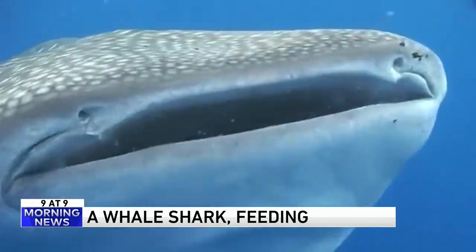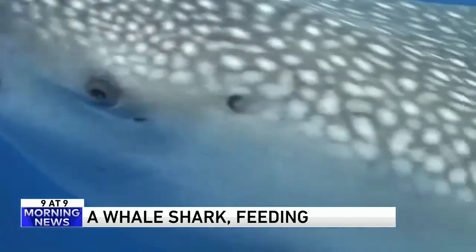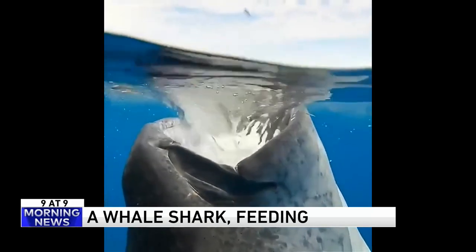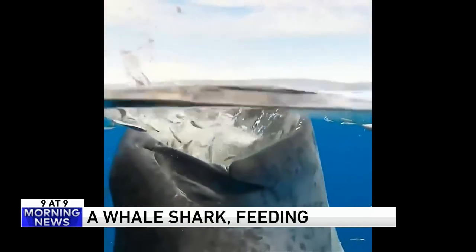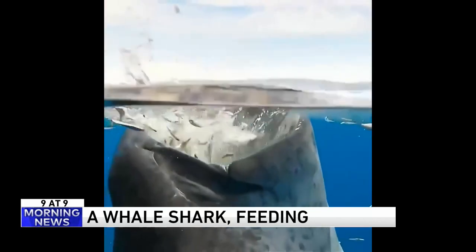Are we looking at it? This is what they're doing right here. You can see the plankton. Oh, there we go. They just suck it in. Wow. I learned so much during this segment.